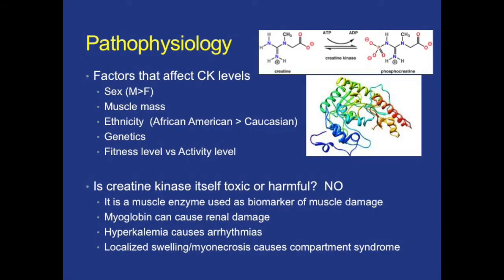So we see high levels of CK in exertional rhabdo. What is CK? CK is simply an enzyme that's part of the phosphagen energy system that takes our phosphocreatine, splits off the phosphate, gives it to the ADP, and generates creatine. So it generates an ATP molecule. It's very rapid energy production, and it's present in all of our muscles. In terms of exertional rhabdo, it's simply a serum marker. CK is not doing any damage itself. It's the myoglobin that does the damage to the kidneys.